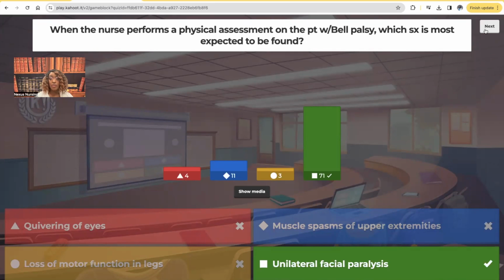So as we talked about already, when it comes to Bell's palsy, the seventh, that facial cranial nerve, that's what's affected. So what happens is those nerves in the face, the muscles, they're flaccid. And so when the patient tries to smile, when you smile, right, it's supposed to be bilateral, that you could see the symmetry. If you blow out your cheeks, like this, you'll see it on both sides.